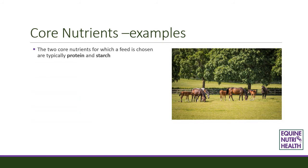Feed ingredients are the main source of variation. We will look at 2 core nutrients as examples. The 2 core nutrients for which a feed is dominantly chosen are protein and starch. We will have a look at a typical feed to see how the ingredients used provide protein and starch in the diet and how these ingredients can vary in their nutrient profile, which creates variation against the feed tag value.